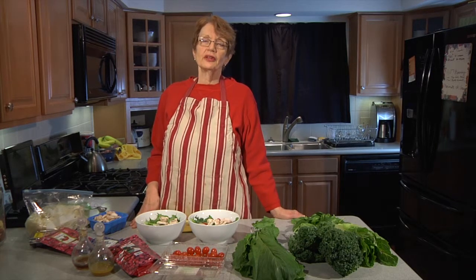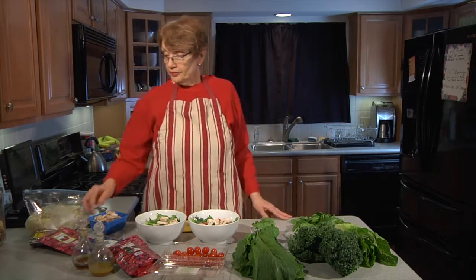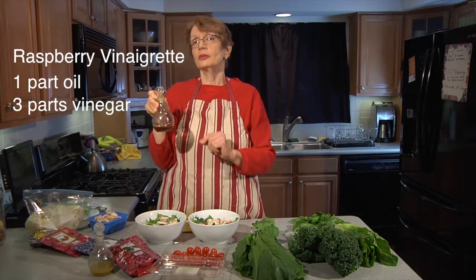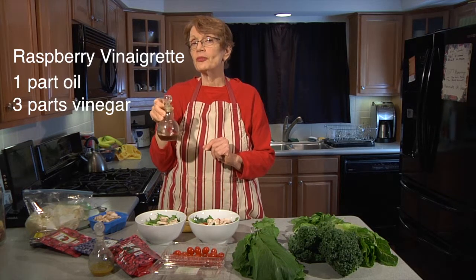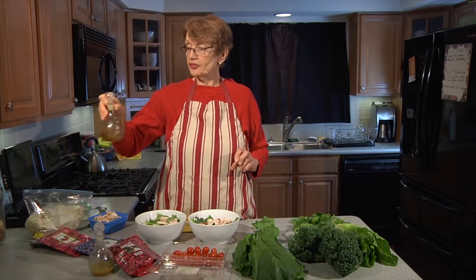I know there are lots and lots of bottled salad dressings out there. Some are no fat, but you have to be very careful about the sodium content, and many of them have a relatively high sodium content, so I tend to make my own. This is my basic raspberry vinaigrette. I just kind of eyeball it when I make it. I always use 1 part oil to 3 parts of raspberry vinegar. I like the tang of the vinegar, and I just pour it in here and mix it up, and then just kind of shake it.